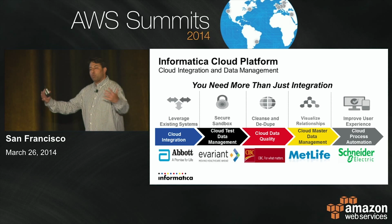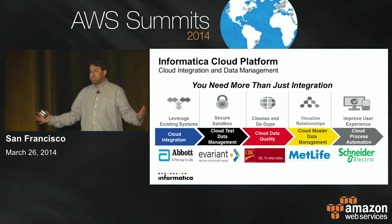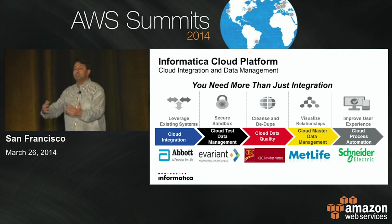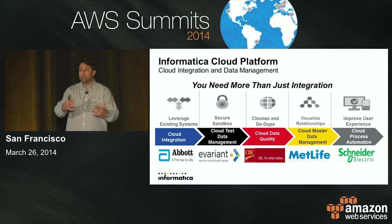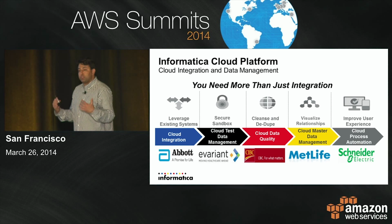And then as you get more and more orgs, for example, many customers have multiple Salesforce orgs across their business units. How do you get a single view of your customer? How do you get a single view of your accounts? How do you get a single view of your geographies? You need to have master customer records to do that. So Cloud MDM is how we provide that for Salesforce customers.